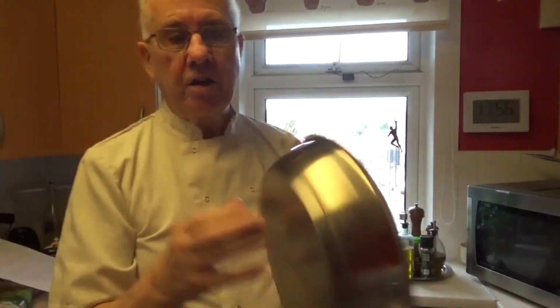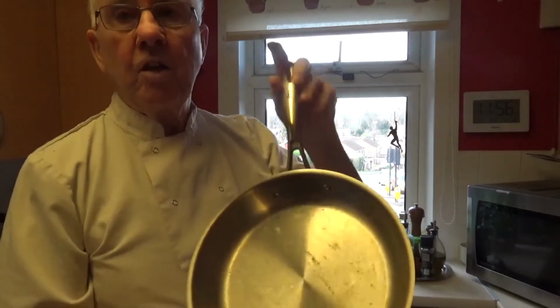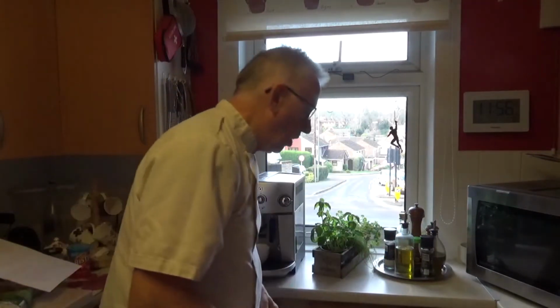And for other things like steak where I want searing, I don't use a non-stick. I use a solid one, again several layers of steel, because then you can deglaze all the flavours with a bit of wine.